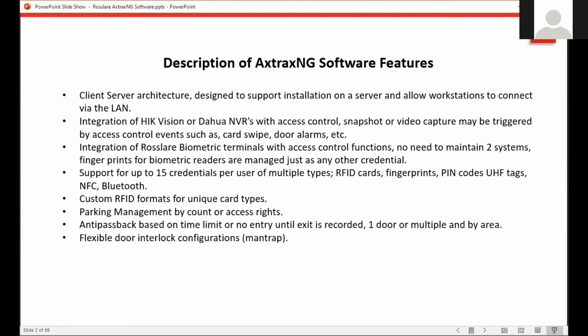Offer support for up to 15 credentials of multiple types per user, and I will go through that in a minute. But suffice it to say, for every user, you can have their fob, they can have a PIN code, multiple fingerprints in the system, UHF tags for car parking, etc. Plus both NFC and Bluetooth support where they can use their phone as a credential.